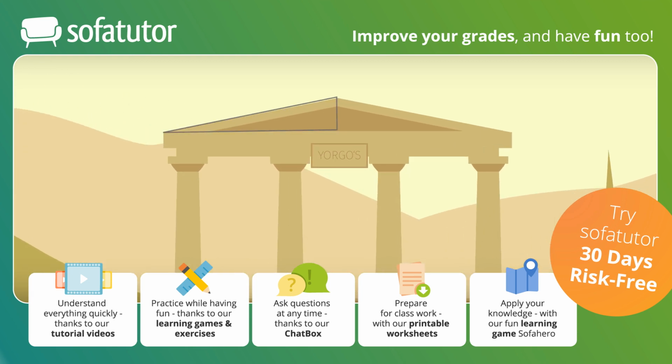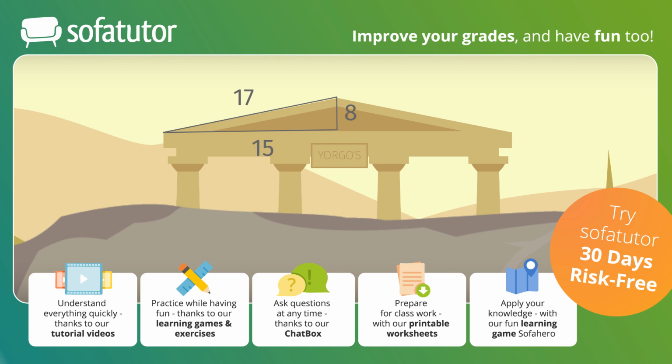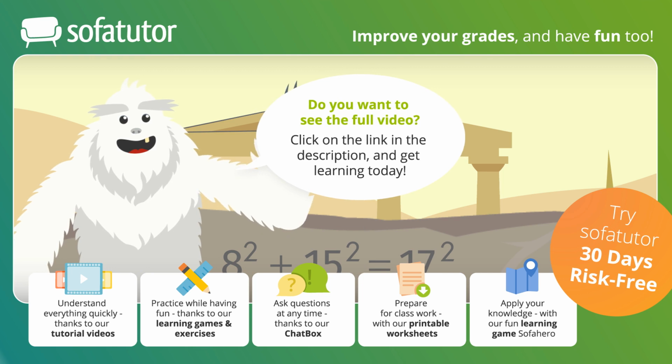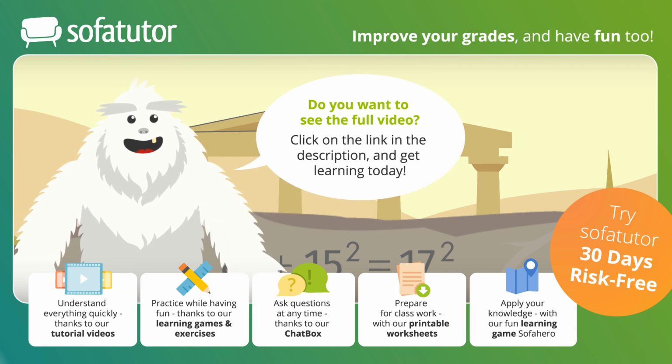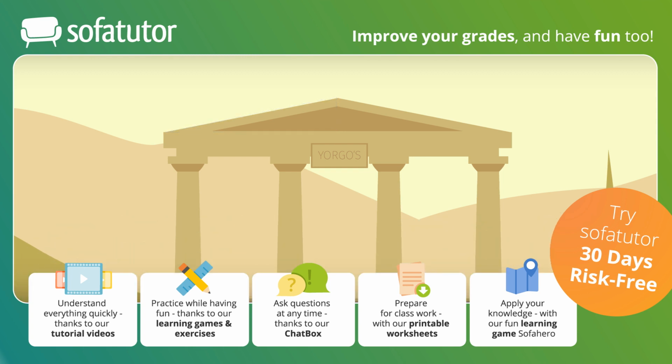Next, he tries side lengths 8, 15, and 17. Let's see. Is it a right triangle? Shall we try out the theorem? 8 squared plus 15 squared equals 17 squared. So, 64 plus 225 equals 289. Yep, this one works too. But darn, it looks just like the roof on top of Jorge's yogurt shop. And that just won't do for his parents.